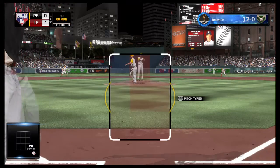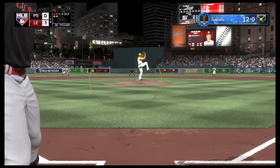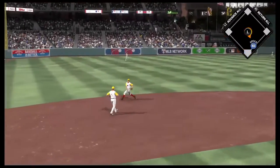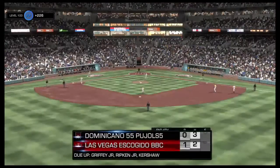Good waist pitch, 1-2. Tell you what, he's got a good changeup, and I love throwing the changeup right there. You got 2 strikes on the hitter. That ball coming out of the hand looks so much like a fastball with the same release, and then it ends up. And the throw to first is there. The inning is over.